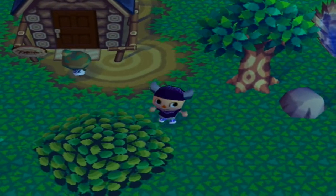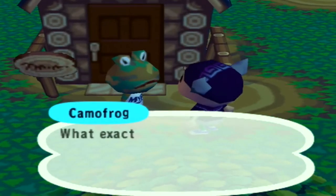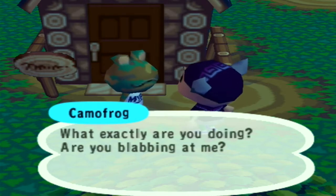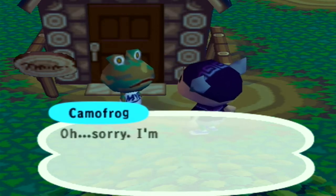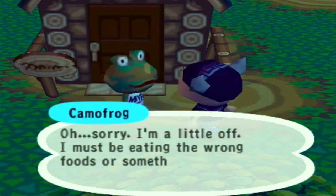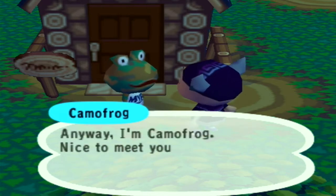Oh hey, we have a new villager here on the west side of town. This is Camafrog. What exactly are you doing? Are you blabbing at me? Is that a poor attempt at communication? Ooh, he's a feisty one. Oh, sorry, I'm a little off. I must be eating the wrong foods or something. Anyway, I'm Camafrog. Nice to meet you, Ten Hut.